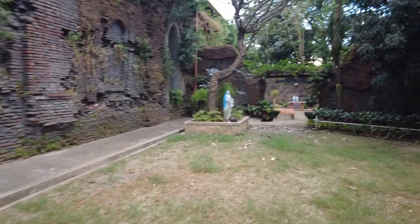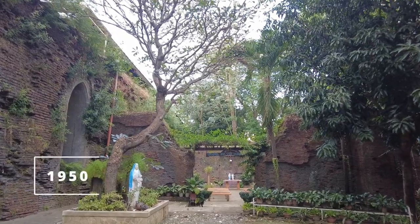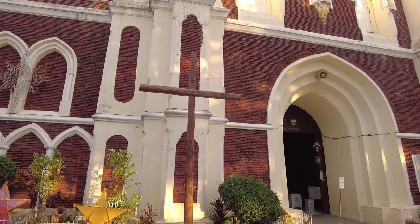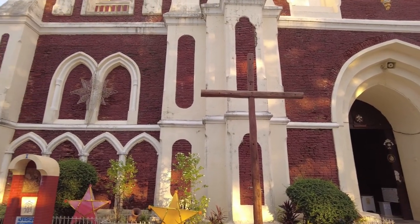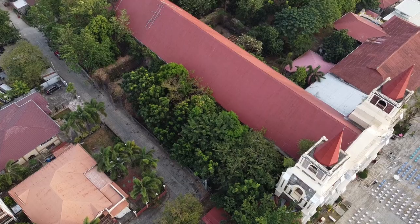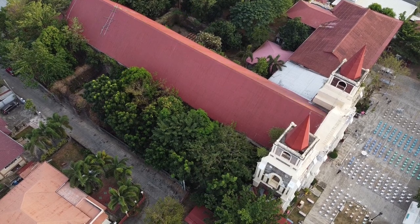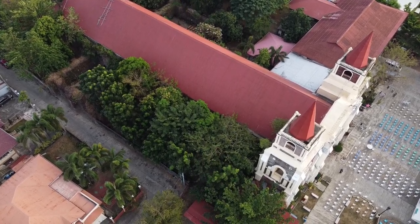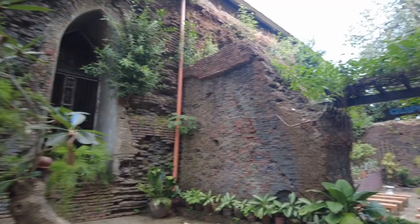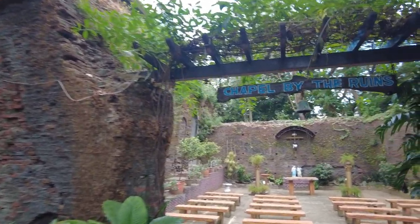The church was heavily damaged during World War II and was restored starting in 1950 with a neo-Gothic design mixed with pseudo-Romanesque elements. As with several churches, Bantay Church used to be shaped like a cross, but then the sides of the church were no longer restored after World War II, and the right portion was turned into an outdoor chapel called Chapel by the Ruins.